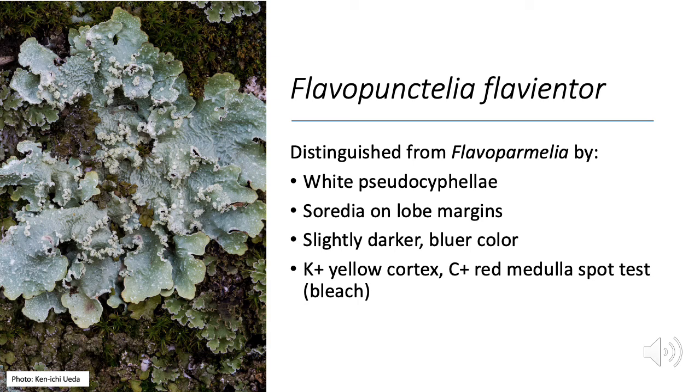If you're not content calling it just a flavo in the field, the most definitive way to distinguish them is with a chemical spot test. The chemical test for Flavoparmelia and Flavopunctelia is actually one of the easier ones to do because the main chemical you use is bleach. That's the C test. What you do is scrape off a little of the cortex to expose the white medulla underneath, and you put a little drop of bleach on that exposed medulla. Flavopunctelia turns red briefly. Flavoparmelia doesn't have that reaction. So if you've got to know for sure, you can try that.